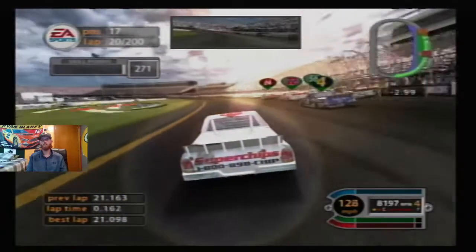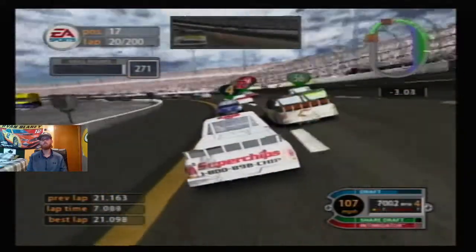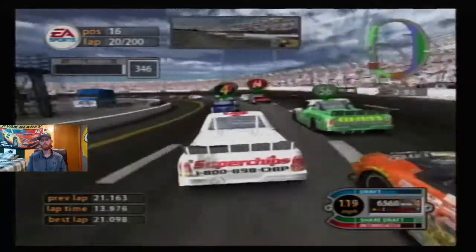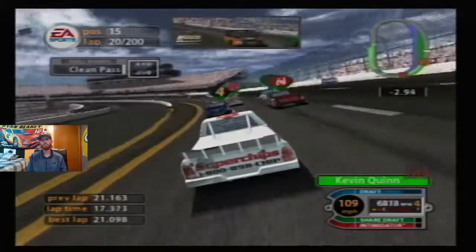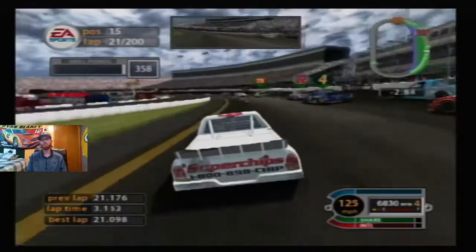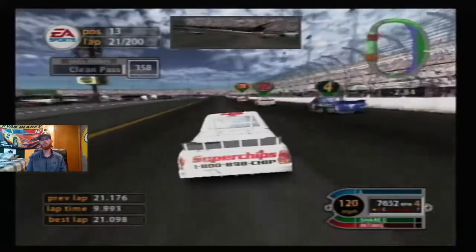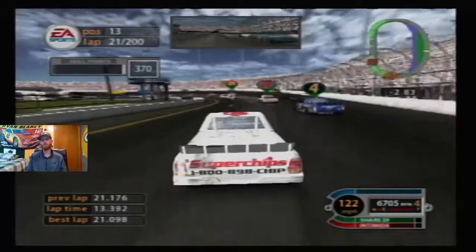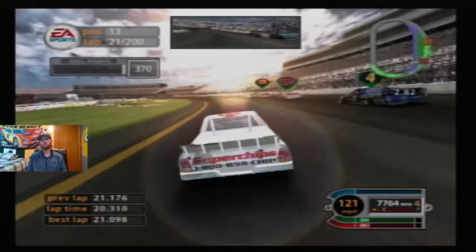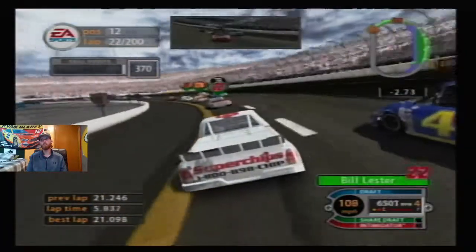More contact through the tri-oval. Tag to the left rear of Richards. 20 laps complete. Hamilton's starting to get his way through the traffic now, three wide there through 1 and 2. Edwards made the move though, now underneath Hamilton finally for position. Edwards to 12th.